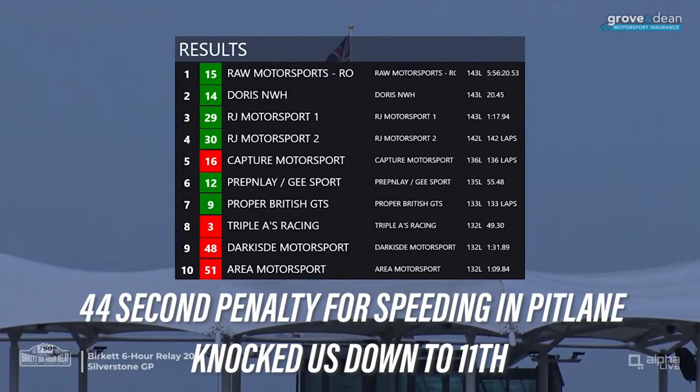A lap down on 142 laps was number 30 RJ Motorsport 2, 5th on 136 laps was 16 Capture Motorsport, winning their class, 6th to number 12 Prep&Lay and G-Sport, 7th to number 9 Proper British GTs, 8th to number 3 AAA's Racing, 9th to 48 Darkside Motorsport, and 10th to 51 Area Motorsport.